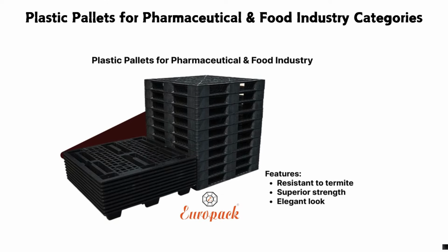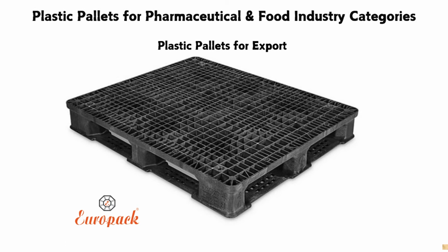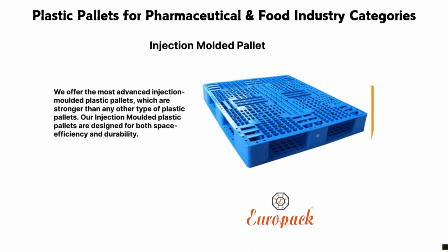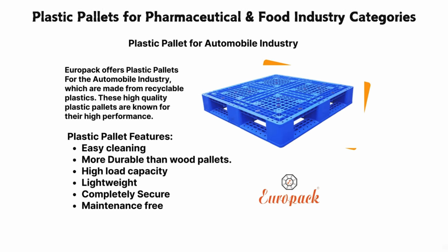Our plastic pallets for the pharmaceutical and food industry include plastic pallet for export, plastic pallet for warehouse industry, injection molded pallet, roto-molded pallet, plastic pallet for automobile industry.